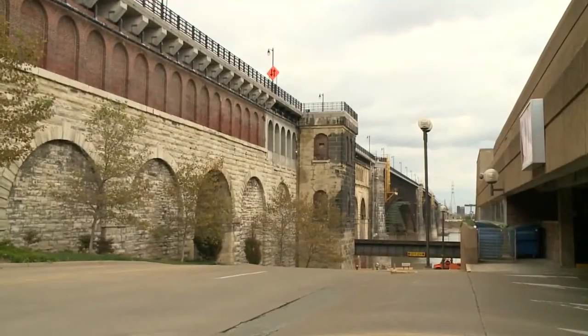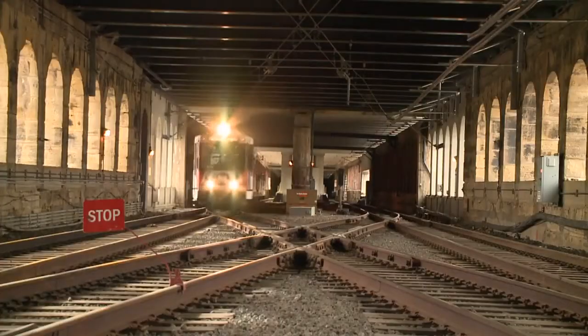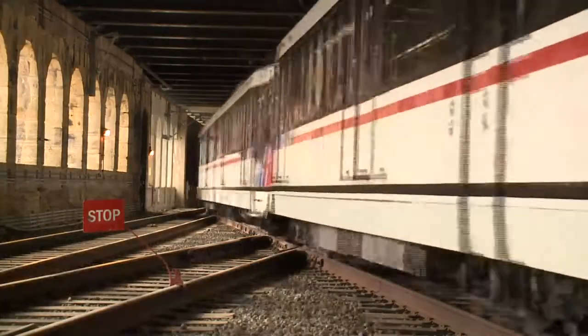Well, he wants to know what's being done to the Eads Bridge, so let me show you what I found out. It is an engineering masterpiece, the oldest bridge still in use over the mighty Mississippi River. Yeah, it's doing great for 140 years. I mean, a lot of bridges don't make it to 50 years.